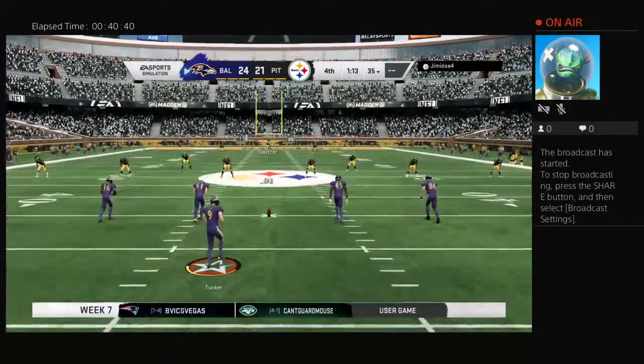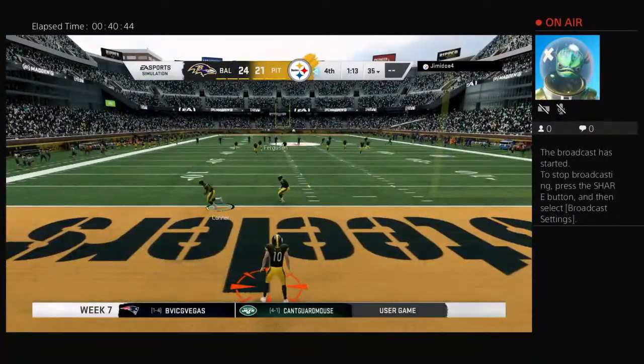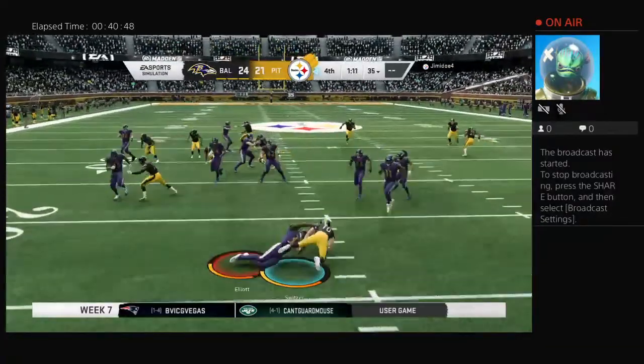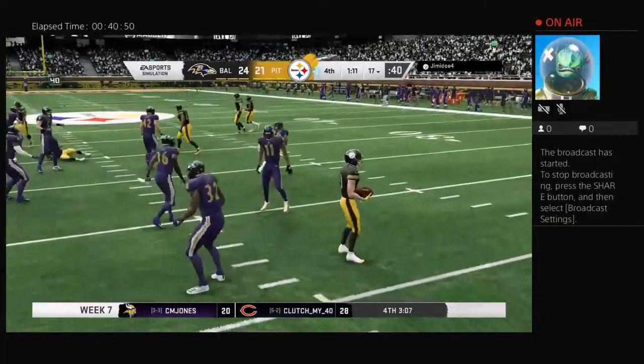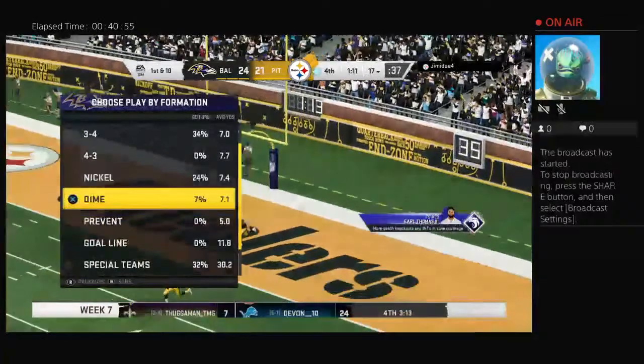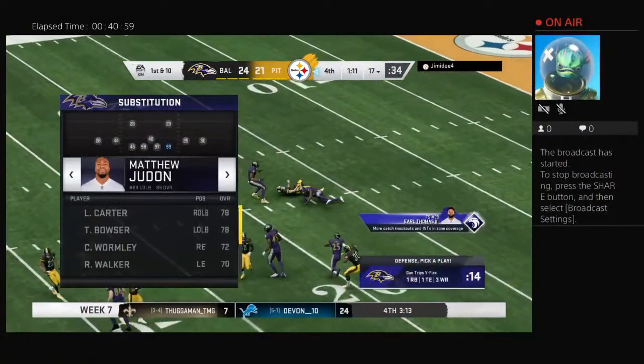Tucker now to kick it away following the touchdown. This will be taken to the back of the end zone. And he will be brought down here at about the 17-yard line. The Steelers take over first and 10 at their own 17-yard line.